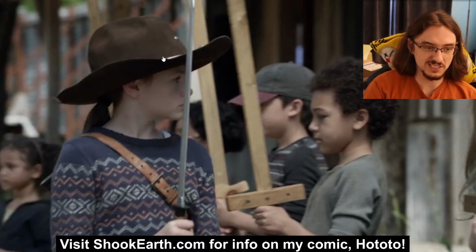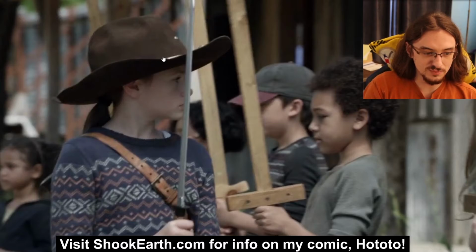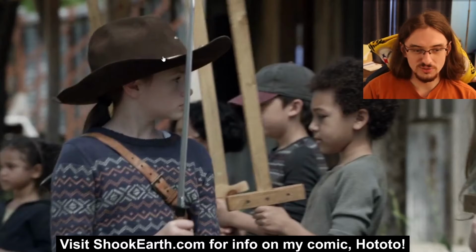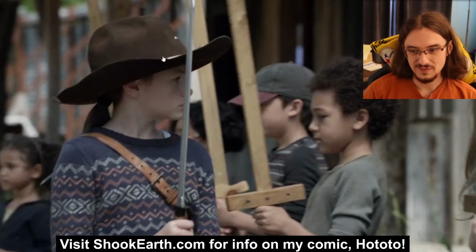pierce the skull, because kids are kind of weak. I know these zombies have been around for a while, and their skulls are probably more fragile, but still, I don't think the upward motion is going to work. But this is just me nitpicking.